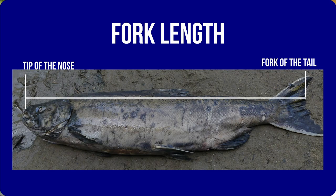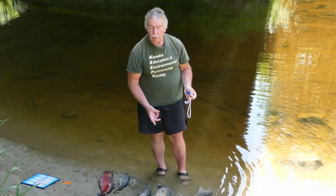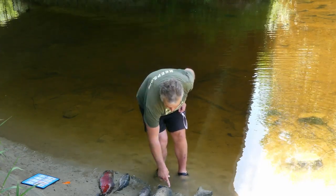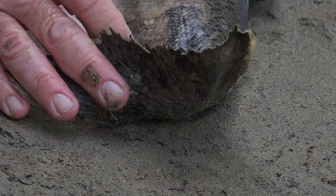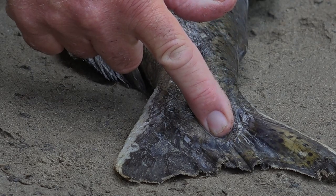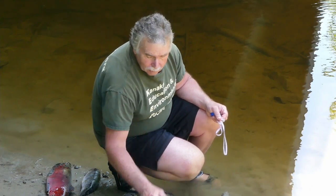But on a spawning fish, we're not going to do that, for two reasons. One is the nose changes in terms of length and shape, and maybe the tail's worn away from digging the redd, the nest, while spawning. So we're going to go from the orbital, the back of the eye, right here, to the hypural. What's the hypural? Well, it's the base of the tail. There's what we call a hypural plate. You can bend the tail, and there's a little crease right where my finger is. That's never going to change. So you want to measure from the back of the eye to the hypural plate. We call that post-orbital hypural. So fork length for juveniles, post-orbital hypural for your spawners.